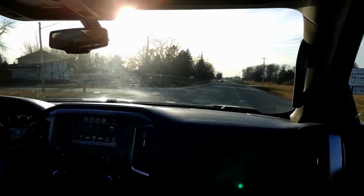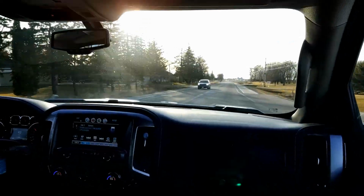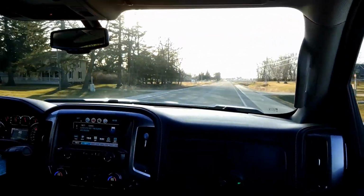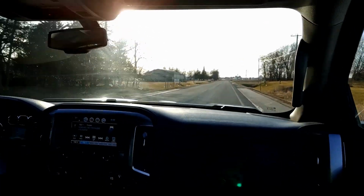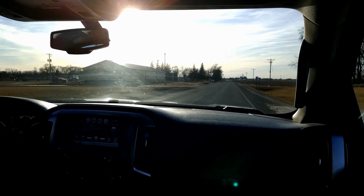And this has a Borla exhaust. The guy told me he bought this truck brand new, and he said he bought it like that. Or they might have asked him as an option, a dealer option. But she has Borla exhaust. And she's got a little rumble.